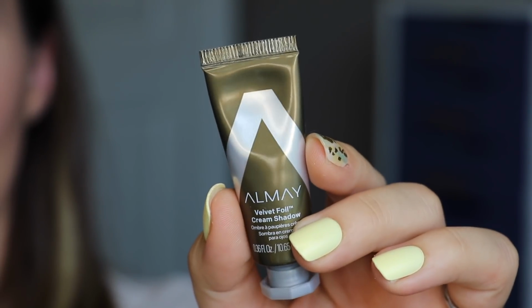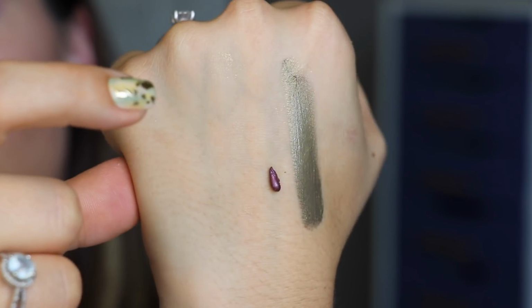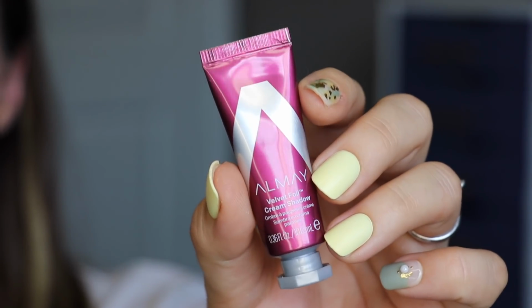Okay, now moving into some more colorful eye picks. The Almay Velvet Foil Cream Shadow Collection has a ton of fun colors to play with. The 2 that I picked up here, I actually have a separate review on, but in a nutshell, it's an awesome formula that I love. The 2 shades that I have are Paradise Found, which is a beautiful olive green, kind of a metallic, soft metallic finish, as well as Ruby Glam, which, even though it says ruby, I would not say it's a red.